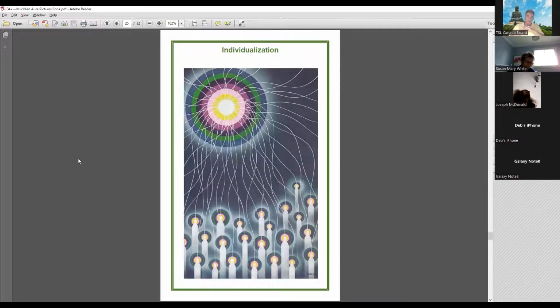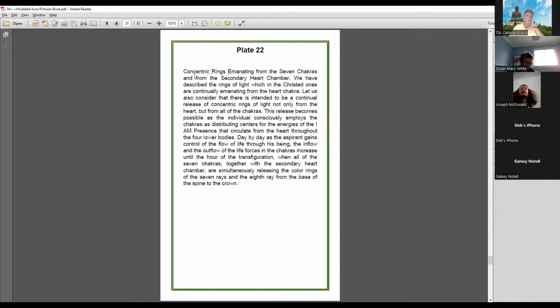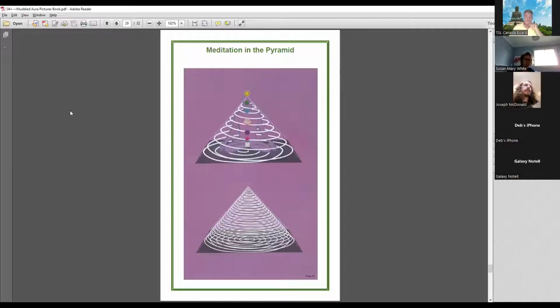The next visualization here is called individualization, and what it is showing is how we are all connected to Source at the level of the I am that I am. These are the concentric rings of light that emanate from the chakras and from the secondary heart chamber. We have described the rings of light, which in the Christ ones are continually emanating from the heart chakra. Let us also consider that there is intended to be a continual release of concentric rings of light, not only from the heart, but from all the chakras. This release becomes possible as the individual consciously employs the chakras as distributing centers for the energies of the I am presence that circulate from the heart throughout the 4 lower bodies. And meditation in the pyramid shows again 33 coils.